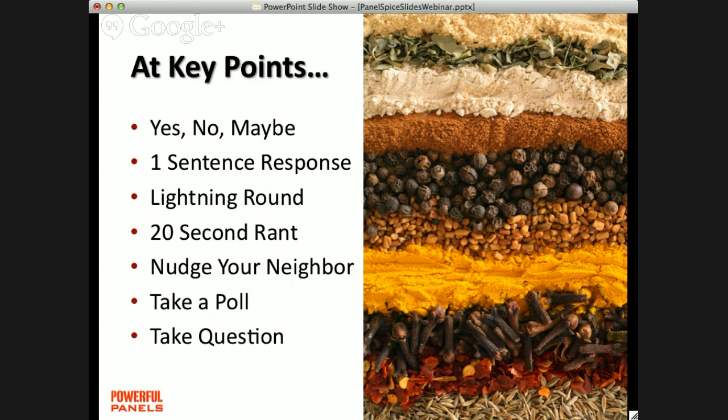So another way is you're only able to do a one-sentence response. A one-sentence response, or a lightning round, which means you get 20 seconds to respond. Or there's the 20-second rant, which is if you have one thing that you want to rant on, you have 20 seconds. This is your bully pulpit.